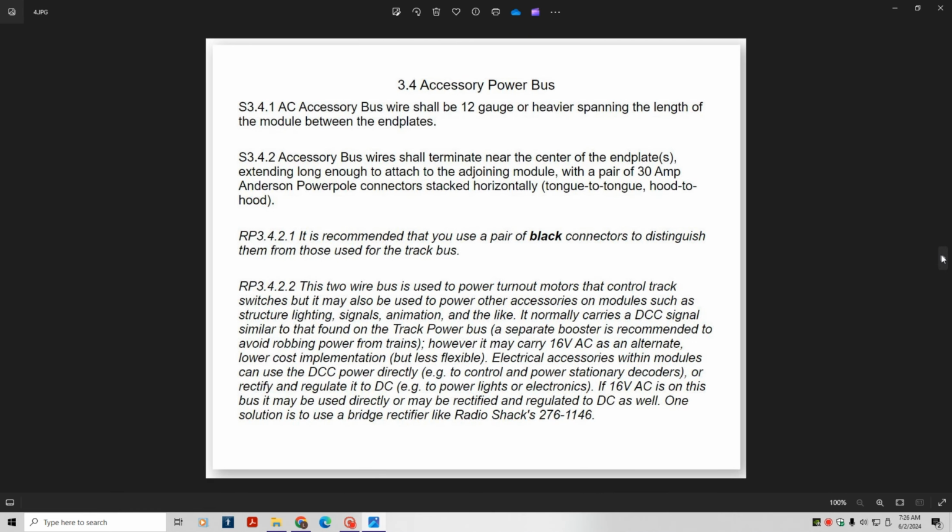The accessory bus is also 12 gauge. And we use black Anderson power poles to distinguish those, and we put those Anderson power poles right next to each other so that the tongues are up on both and the hoods are down on both.